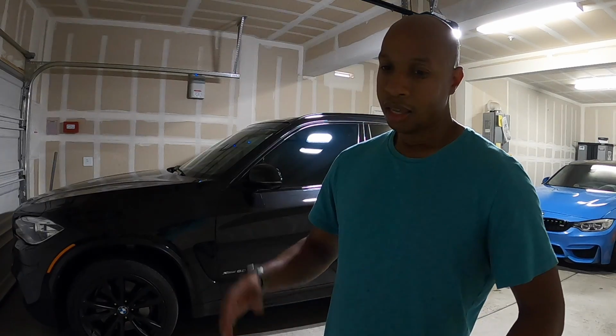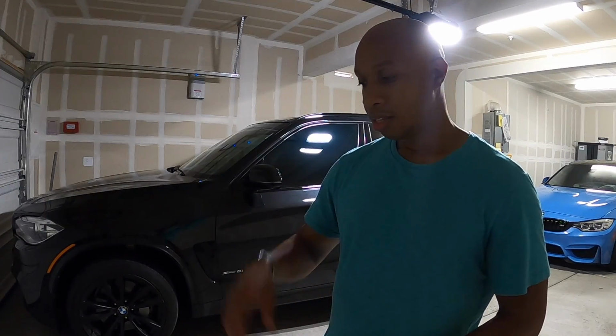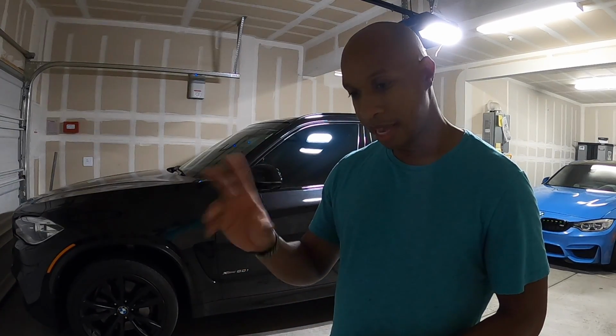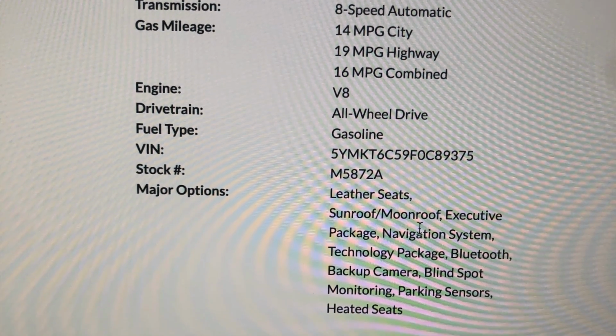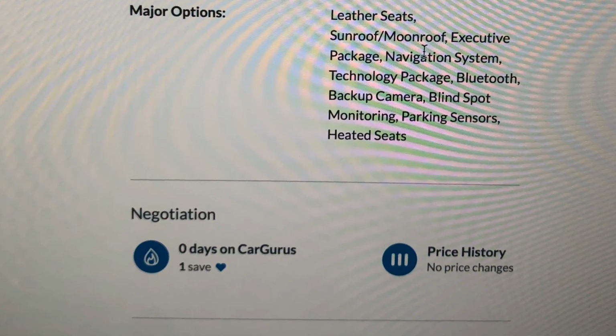So he sent me pictures, sent me videos of the car. Said, hey, we just got this car on trade-in, and I know it was just listed on CarGurus literally that day. I was hitting refresh, and it just popped up, and I grabbed it. I was the only viewer, the only save on CarGurus for that car.